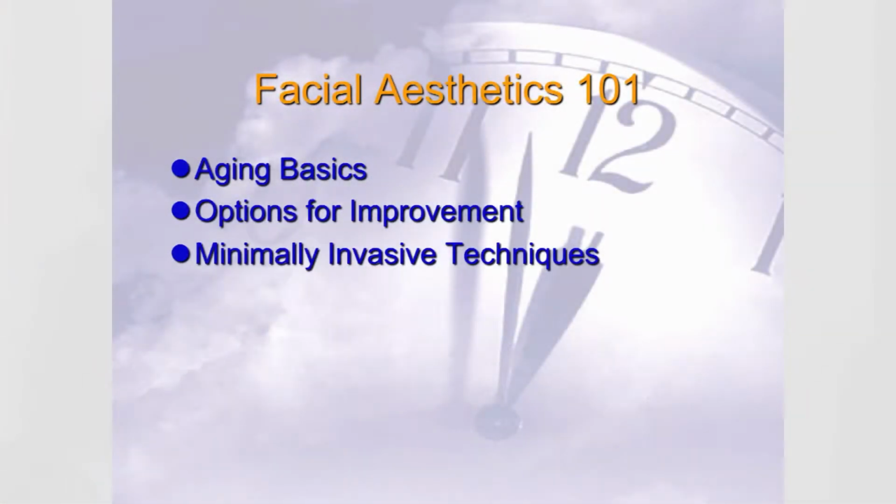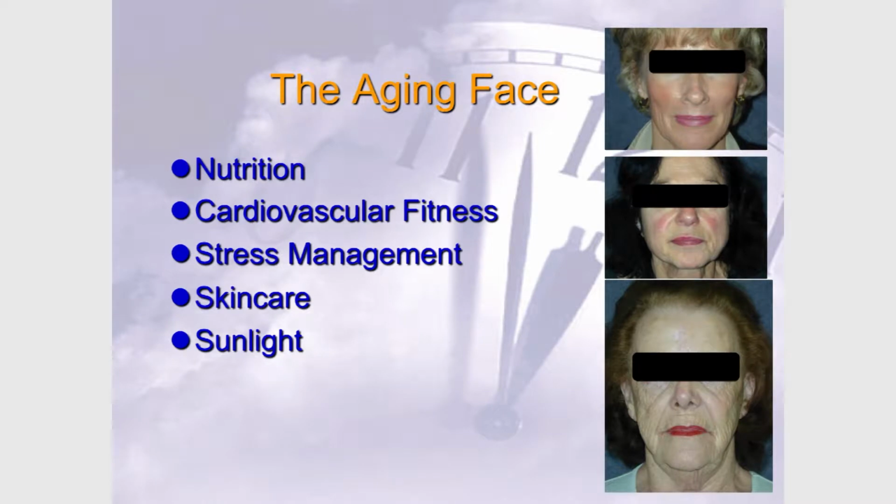But let's talk a little bit about Facial Aesthetics 101, what causes aging, what are the things we can do. And we're really going to focus in on minimally invasive techniques, the things that are the little pain for gain part of this. So there's all sorts of reasons why people age, why their faces age. All three women that you see pictured there are the exact same age, but all have lived a different lifestyle, as you might have imagined. But a lot of things go into aging. And everyone ages. You can be Miss Universe in 1973. Unfortunately, you're still going to age.